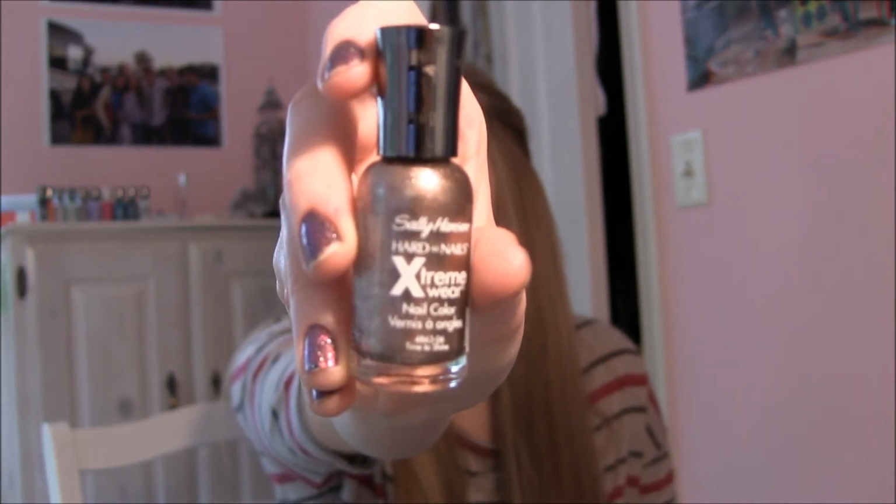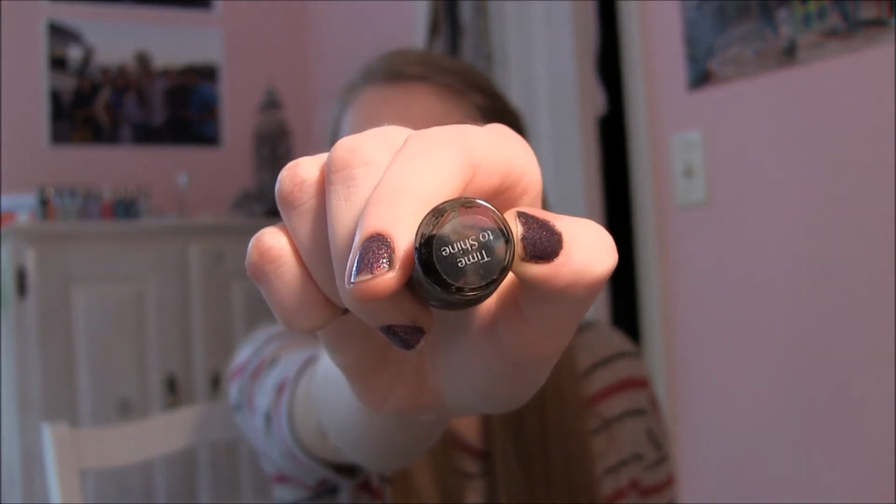And the next thing I wanted to talk about was the Sally Hansen Hard as Nail Extreme Wear Nail Color in the color Time to Shine. And this nail color is gorgeous.